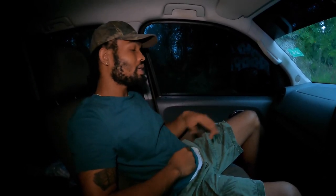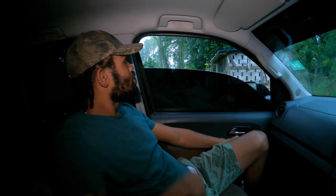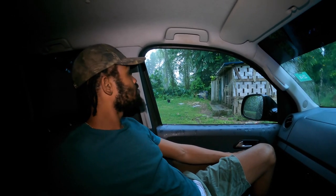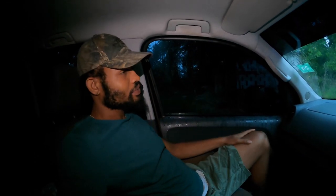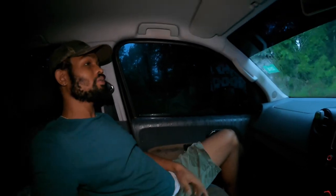Actually, we came to do a little project to finish up that fencing around the pond, but as you can see, terrible weather. Rain's falling, breeze. So just waiting to see what's gonna happen. Getting our job done. Stay tuned.